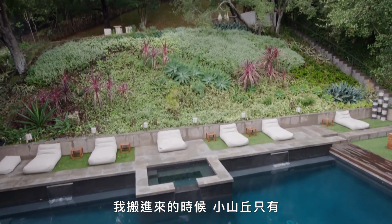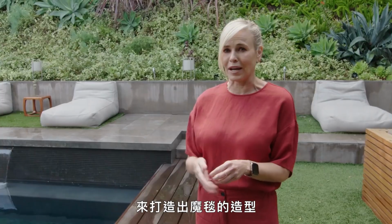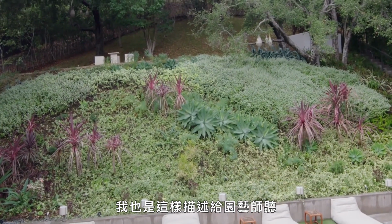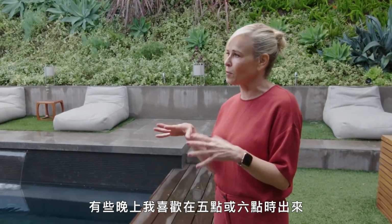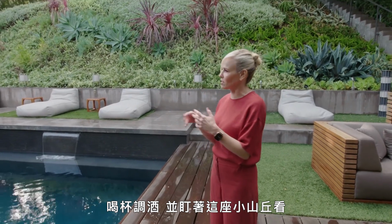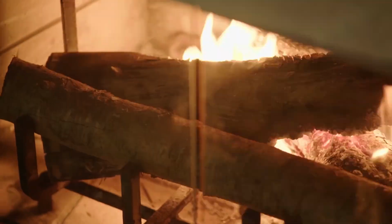For the hillside, when I moved in, it was really nothing. There was not a lot of planting done, and I just thought it was a huge opportunity to have a moving, kind of like a magic carpet. That's how I described it to my landscaper. I was like, I just want it to be colorful and lush. Some nights I like to come out like 5 or 6 o'clock, have a cocktail, and just stare at this hillside. It's a good kind of quieting exercise for my busy little brain.